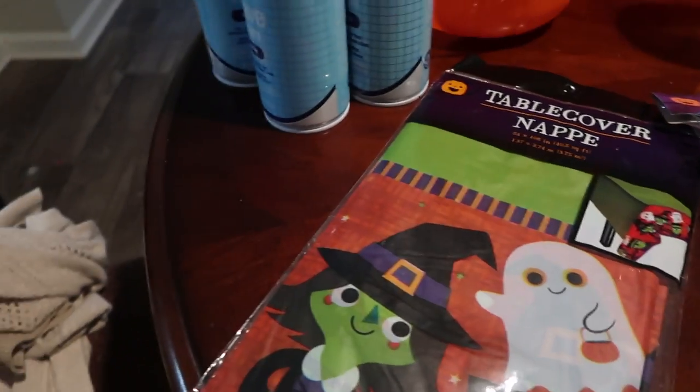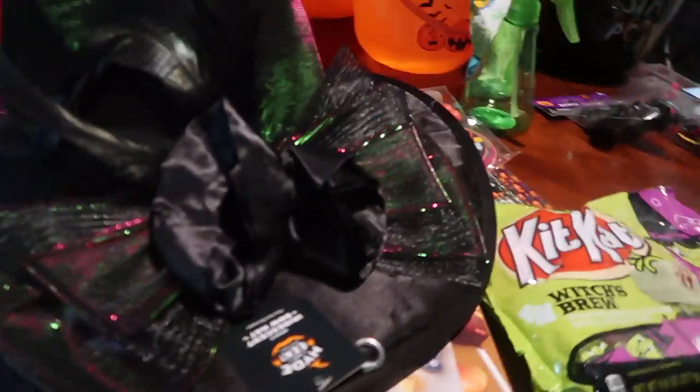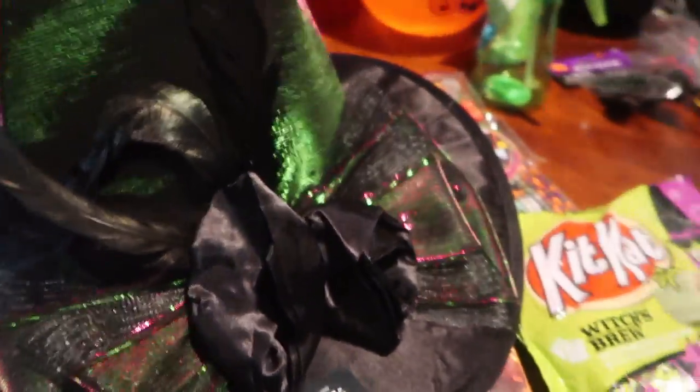Oh, and also, it's on my head. I got this really pretty witch hat, and it's got this iridescent glow to it. It's just gorgeous.